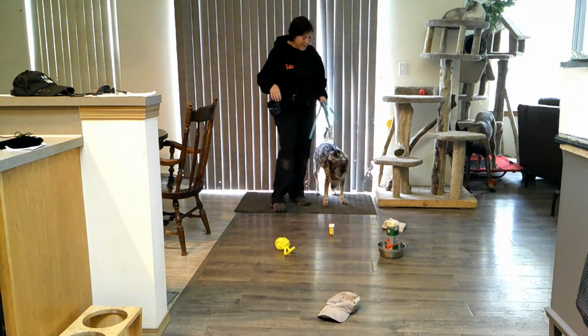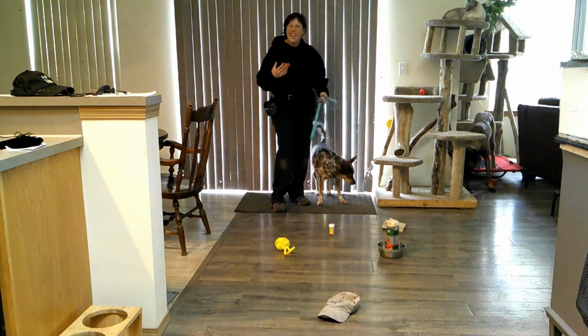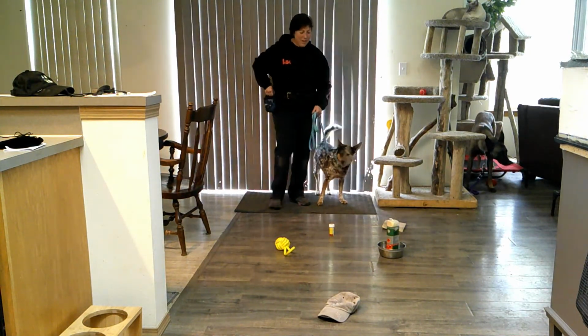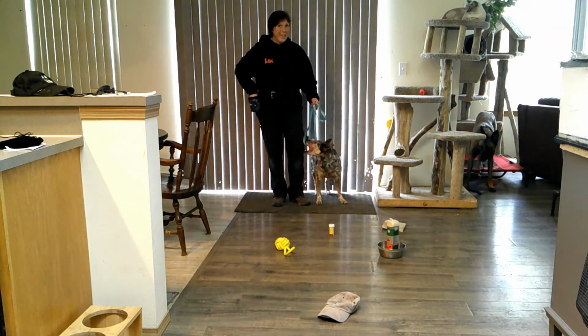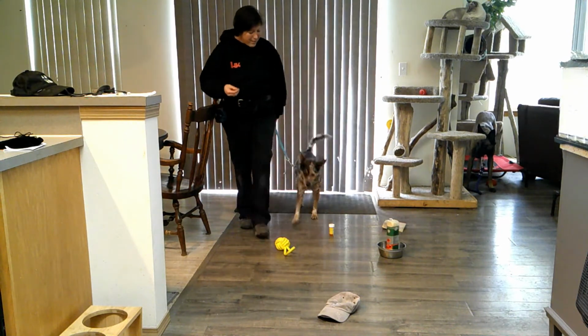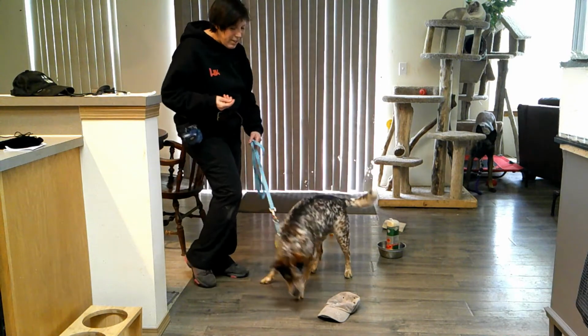This should be a different kind of situation. He's lower to the ground. He's already sniffing the ground. He's already trying to figure out what things are. So this will make it more fun. You ready to play the game? Leave it. So we're going to walk. Baby steps through. Leave it. Yes. Notice he looked at me.